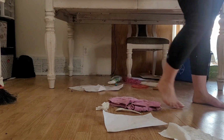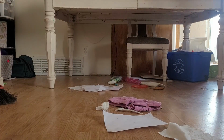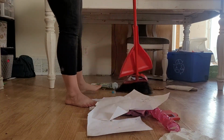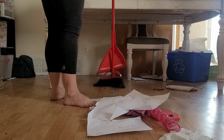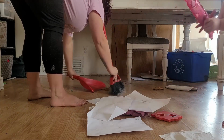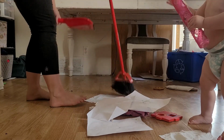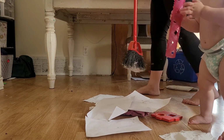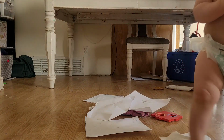A tip I would give is, here I have the garbage can out and I have a bucket for dirty laundry. So I have all that stuff ready to go. And that recycling bin in the back there is full, but it'd be helpful to have that as well, so you're not walking all over the house looking for these things.